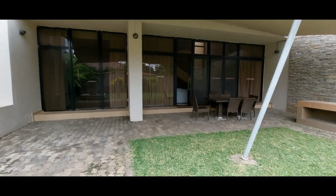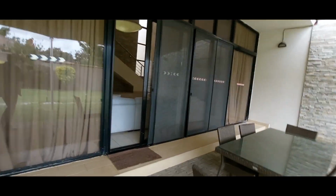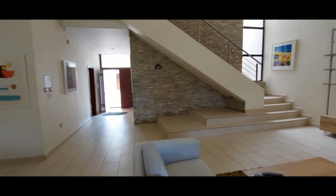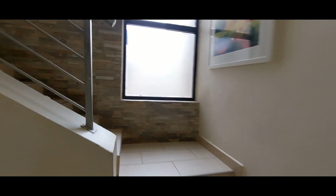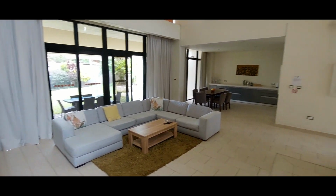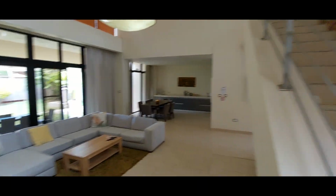I don't know if I mentioned, the complex also has a gym and a swimming pool at the far end. We'll try and squeeze in a pic or something for the end of the video. One last look at the living area. High ceilings. Let's go up.